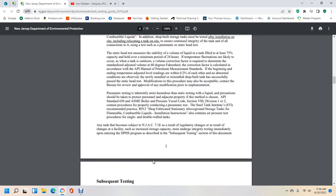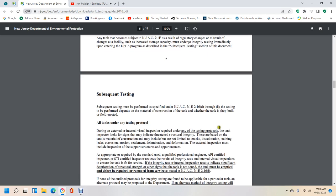Any tank that becomes subject to the New Jersey Administrative Code 7:1E as a result of regulatory changes, or as a result of a change at the facility that increases storage capacity, must undergo integrity testing and then comply with the TBHS program described in the subsequent testing section of this document.